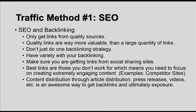And we'll talk about each one of these methods in more detail, most of those in part 2, especially articles, press releases, and videos. So that was all we have for SEO. There's a whole lot more to it, and this whole course is intended to be an overview of these different traffic strategies, but also give you enough content to where you can be dangerous with these methods.